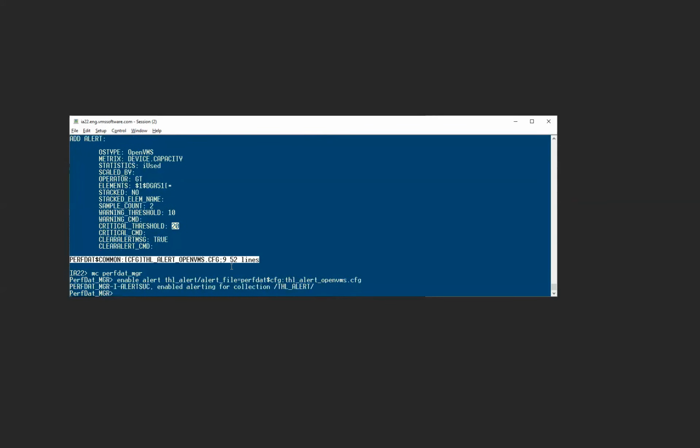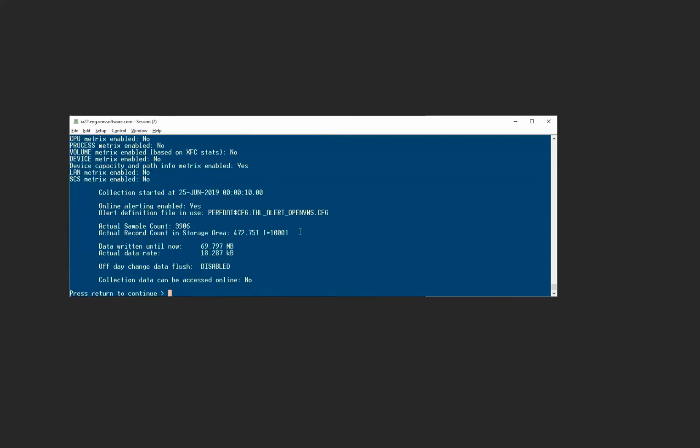Now I have enabled the alerting for my collection, and I can control that via a show collection thl_alert. And what you will see in the middle, online alerting enabled, yes. And the alert definition file is the one we just had a look at, thl_alert_openvms.cfg. That's all we are interested in right now.